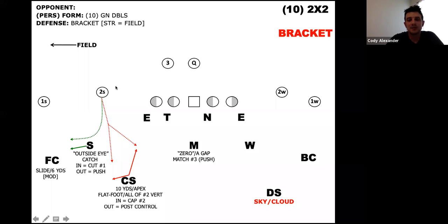But the way that I teach bracket, and I think bracket is something that everybody should look into because it changes the leverage point of this guy. So if you're getting a lot of horizontal pushes, you're getting bubbles, you're getting more or less kind of like the snags, you're getting things going out, then bracket would be really nice, especially if you got a field safety that's your best safety. And usually your field safety is your best safety. So he's going to be outside eye.